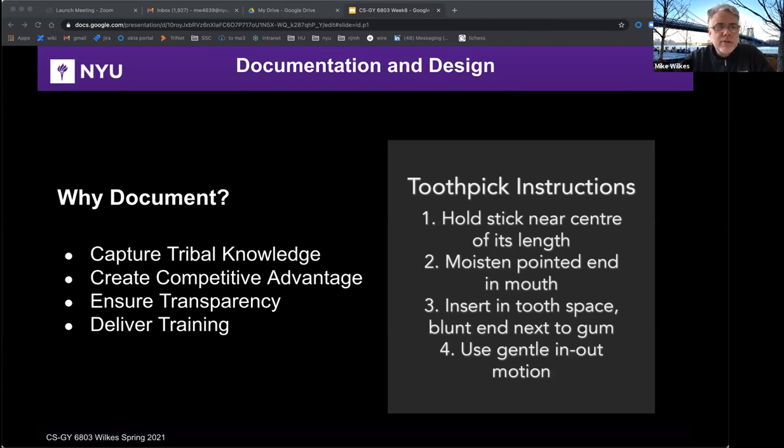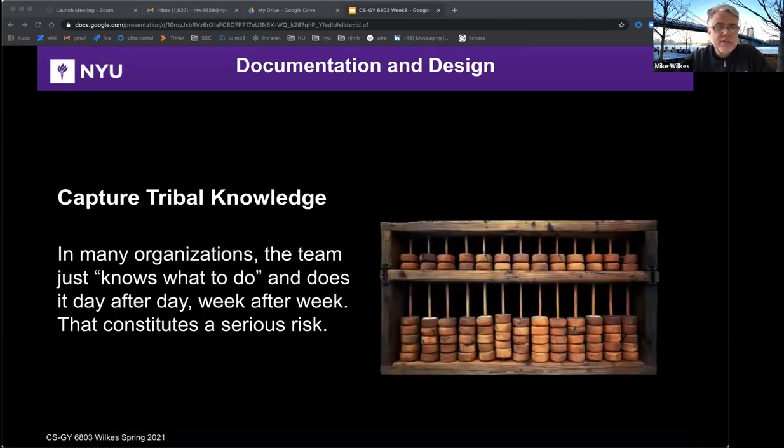So anyway, I wanted to include the toothpick instructions here as sort of an absurd example of documentation. Hold stick near center of its length, moisten pointed end in mouth, insert in tooth space, blunt end next to gum. Use gentle in and out motion. So that's my humorous slide for documentation. There's a couple other funny ones hopefully coming up as well.